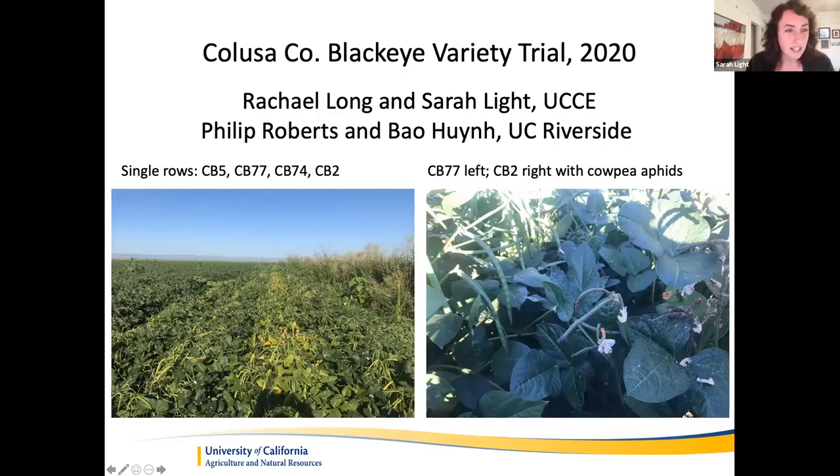This picture on the left, these are single row plots. CB5 is a commercial variety that's being used as a control. CB77 is actually this one that is starting to send us a little earlier. Then we have 74, and CB2 is on the far end next to that buffer. CB2 is a bit of an older variety that's being used as a control because it's very sensitive to a lot of pests. Here on the right side, we're looking at the CB77 on the left and the CB72 on the right, and we can see quite a lot more aphids here in the CB2.